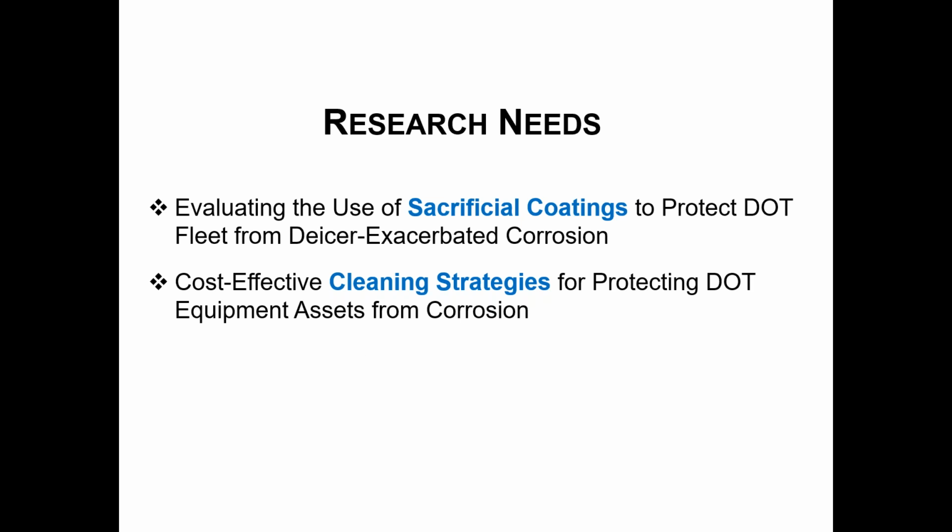Now, that kind of concludes our discussion of best practice. There are many tools in the toolbox, but there are still a lot of knowledge gaps. So in terms of research needs, we have identified two of them, along with the translation agencies. One of them is the use of sacrificial coatings. Earlier I mentioned zinc-rich primer, but that's just one of the products in the series of products available. Whether or not they can really help with the case.